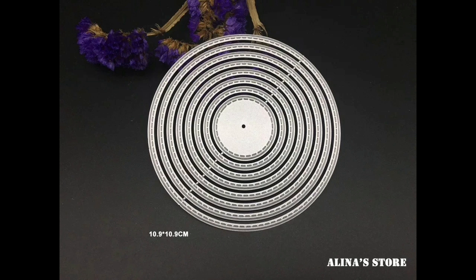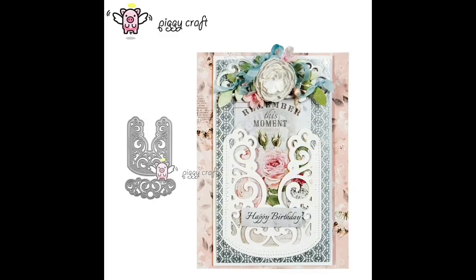And if you're needing some stitched circles, there is a set here, and I think there's 1, 2, 3, 4, 5, 6, 7, 8, I think, if I've got that right. And so you wouldn't need any other circles there.